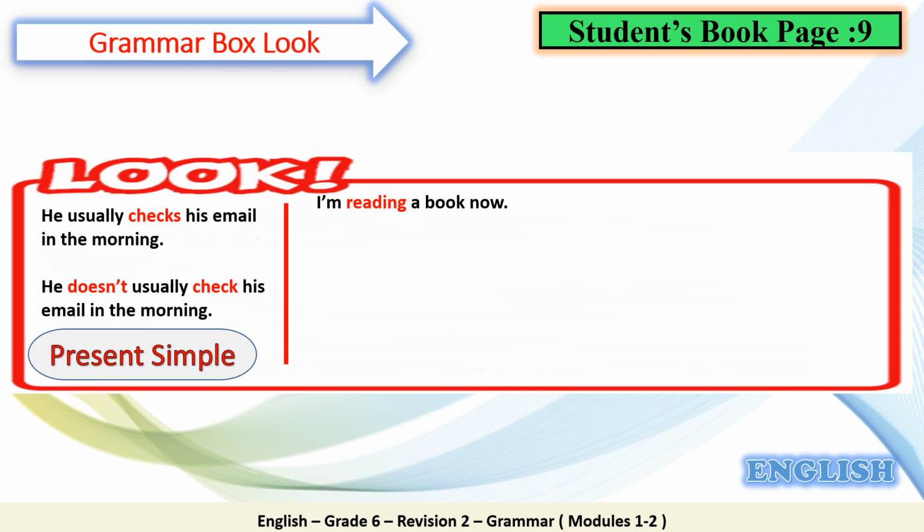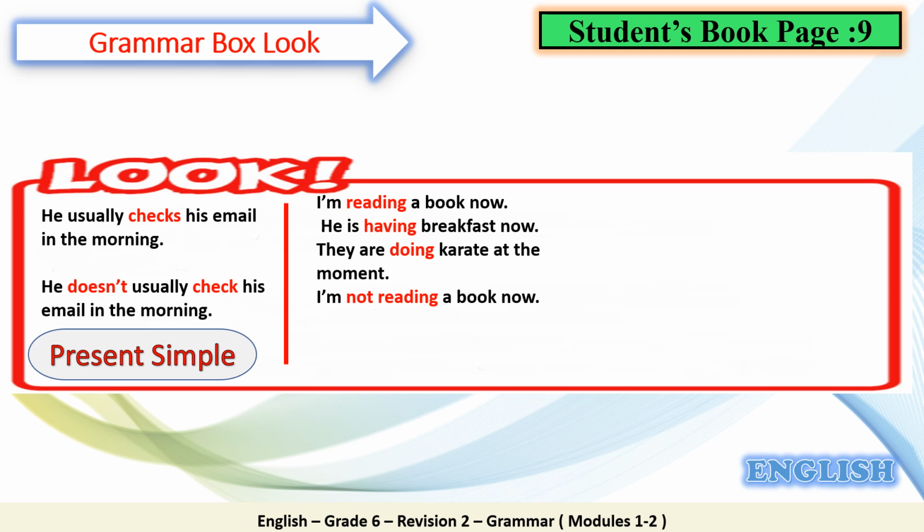Now let's take the other part. Sentence 1, I'm reading a book now. He is having breakfast now. They are doing karate at the moment. I'm not reading a book now. She isn't tidying her room now. We aren't watching TV right now. If we compare these sentences to the sentences on the left, we notice that the verbs in red come with ing. Excellent. Yes, ing. And notice that the action is happening now, at the moment of speaking. Excellent.